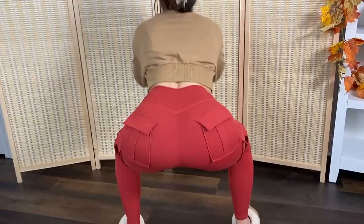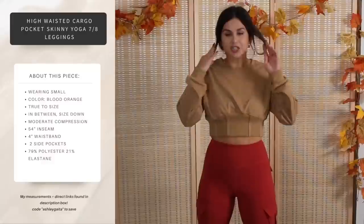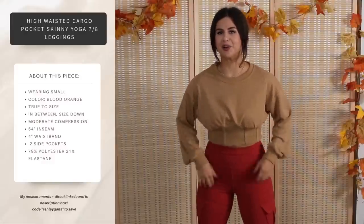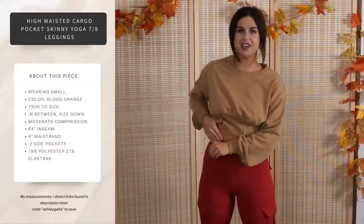They're 7/8, so they work lengthwise. Color is really nice, of course they're squat proof, and the material works very well too, very soft. There's just a little too much seams going on everywhere, even around the top of the waistband. It's a bulky seam, which I hate, because that inevitably means that there's going to be a mark around my waist. So I'm gonna say no to these.